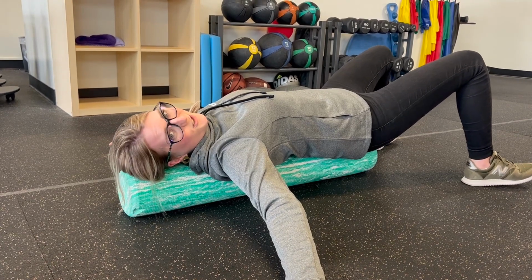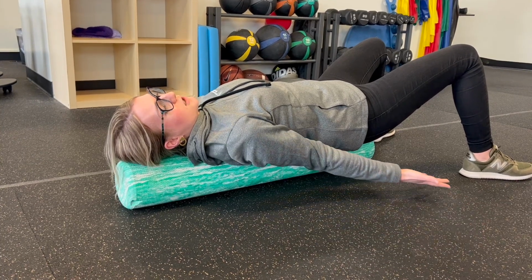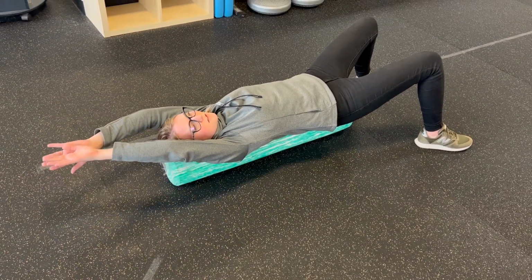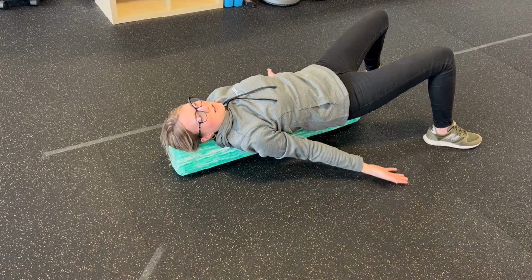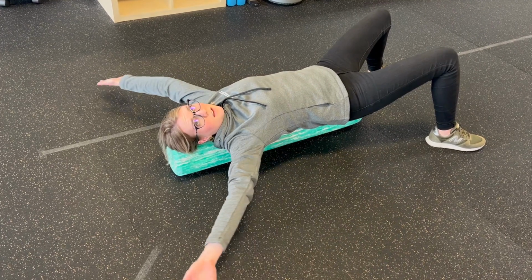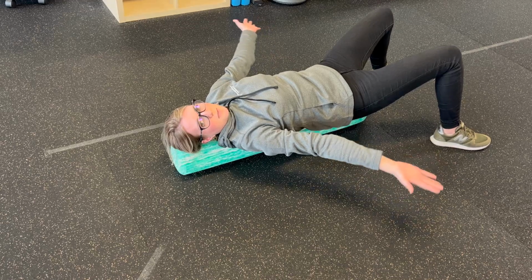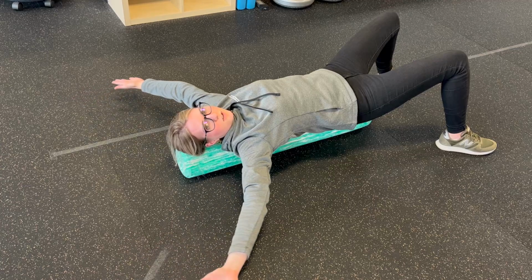Once you're in this position, you're set up for the next one. We call these snow angels because it looks a little bit like you're making a snow angel. You're going to start to bring your arms on either side through a gentle arc of motion up towards your ears. This is working on shoulder range of motion. And if you've got really good mobility, your hands will be able to slide along the ground. If it's a little bit tighter, your hands might be a little bit higher. It's okay either way.